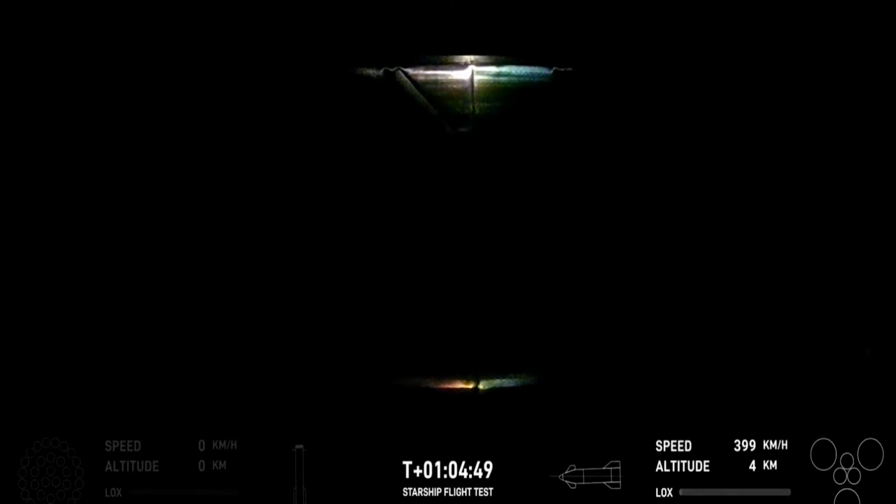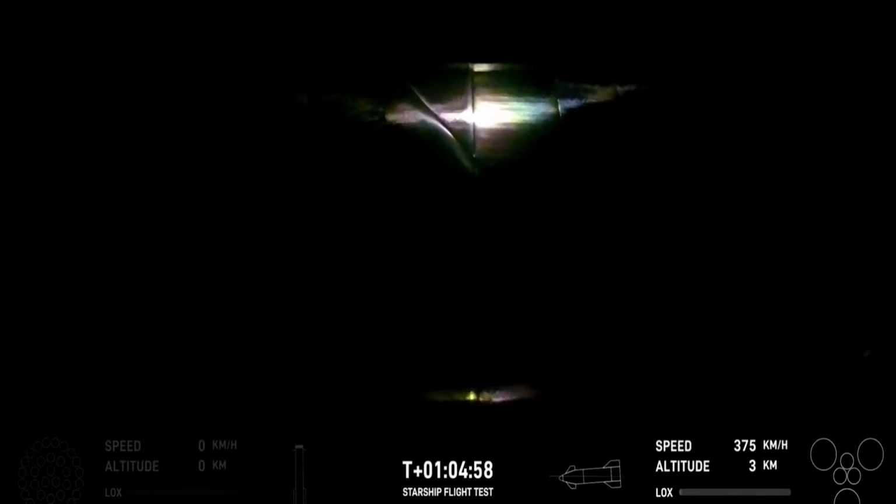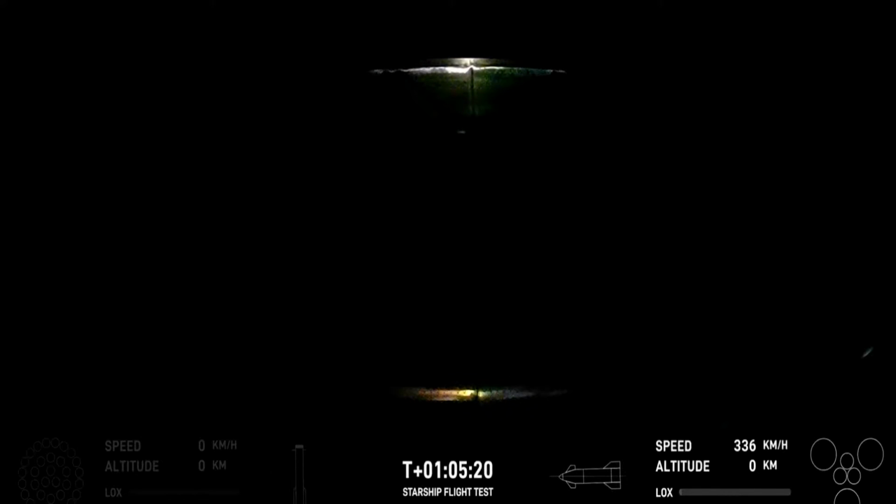5 to go, coming up soon, landing burn. Two kilometers away. Starship is on target. Approaching landing burn startup. So keep an eye on the bottom right-hand side of your screen as well. That will be the indicator when the Raptor engines ignite, if we are unable to see that illumination ourselves. Landing burn startup.